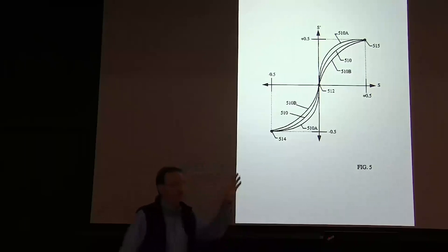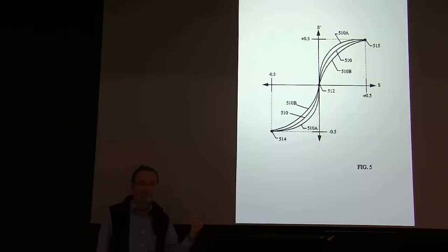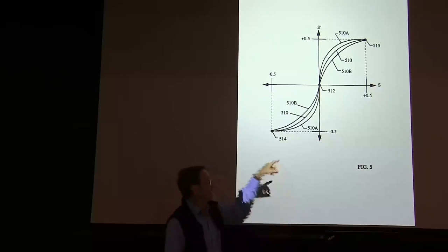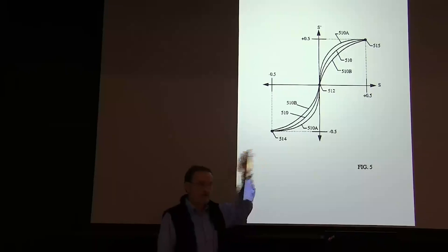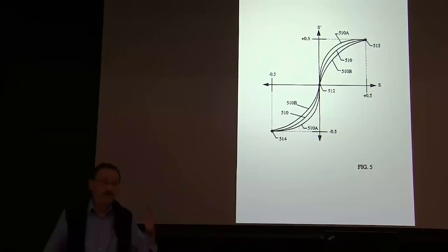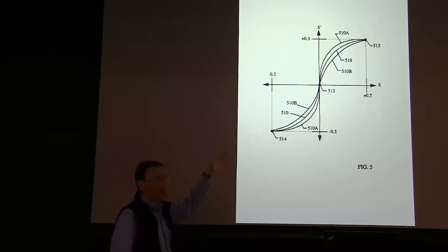So these are exaggerated curves. S is the actually computed position based on our little peak finding and parabola fitting, and S prime is the actual edge position. Ideally, you'd get a diagonal line if you plot those two. And because of the factors I mentioned, it's not a straight line. It has a little bit of a bow to it. And as I mentioned, this is hugely exaggerated. The bow is much less.